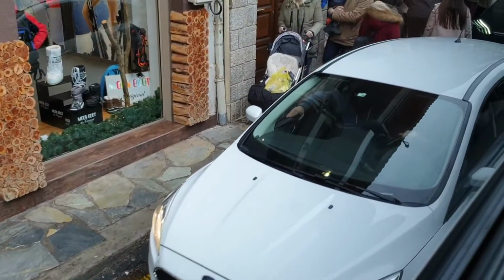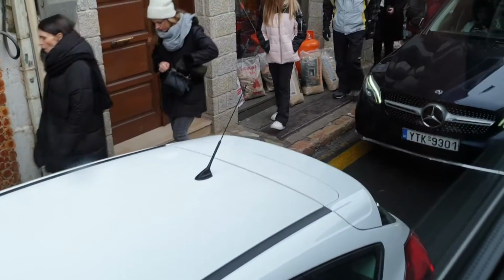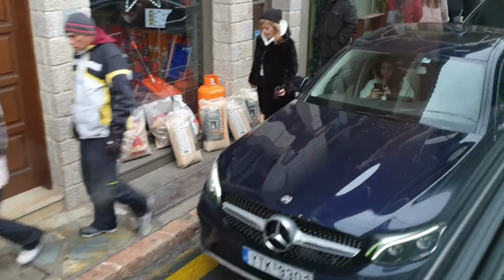This is a one-lane street. Oh my goodness. Oh boy, oh boy. Oh my goodness.